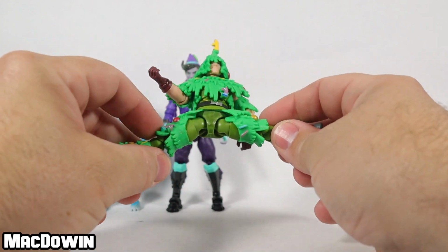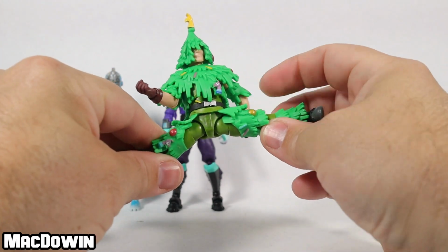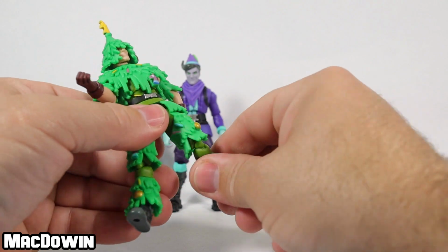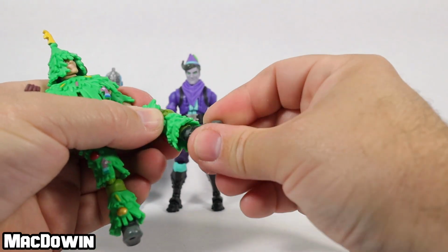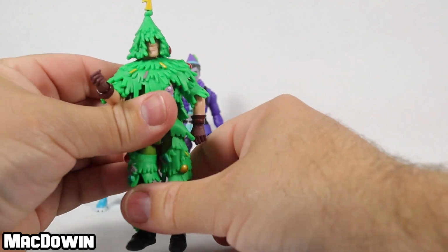If you want him to do the splits, surprisingly, he does pretty good. I'm not sure what's up with the right side over here, why it's not going up all the way, but the left side goes up just fine. His thigh rotates just fine. He's got double pin at the knee and an ankle rotation and hinge, which works just fine.